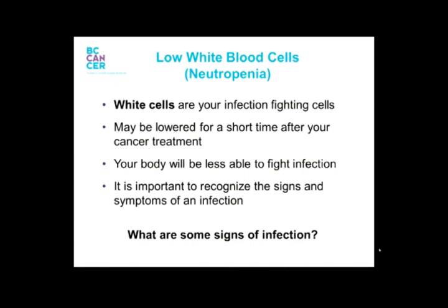When the neutrophil count is low, your body is less able to fight an infection on its own, so you will need to watch for signs of infection. If you do develop any signs or symptoms, you need to call the cancer center immediately. So what are the signs and symptoms to watch for?